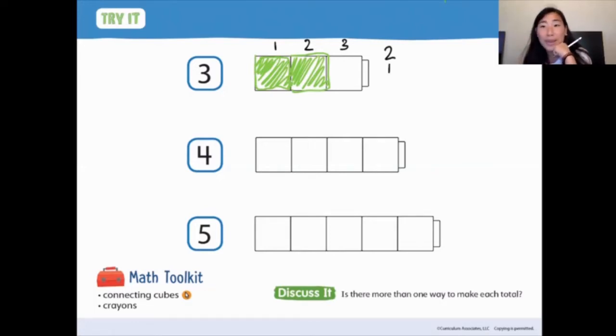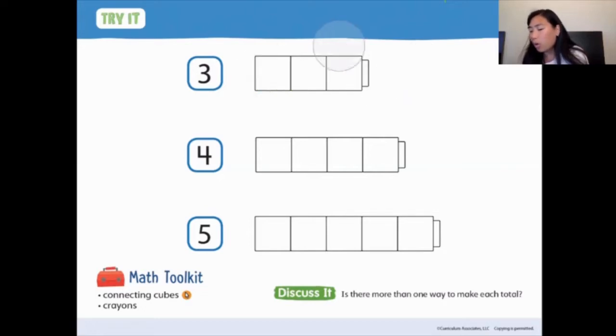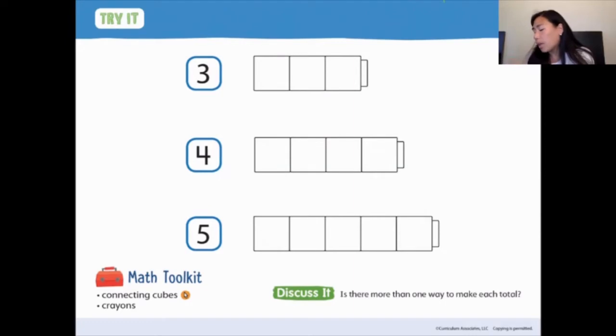So what numbers make 3? 2 and 1 make 3. Nice job if you were able to get that. All right, I'm gonna do one more because there's one more combination that we haven't really talked about. What if I color in all of these cubes? I wanna make all 3 black.